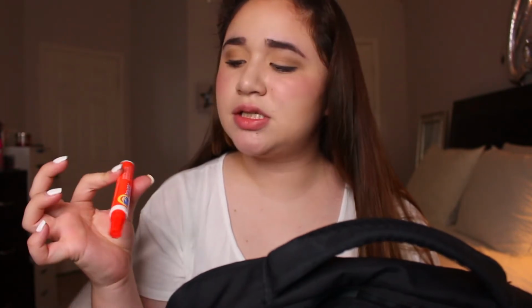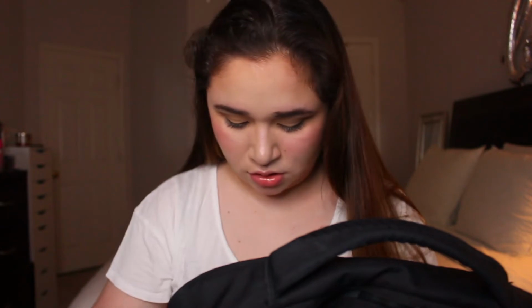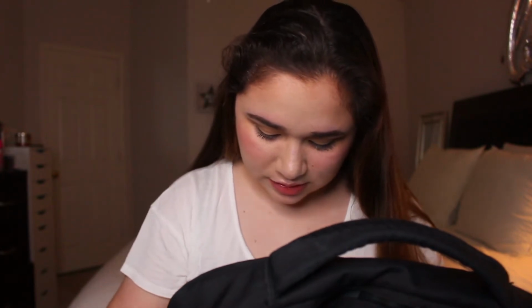Next I have some more pills in this little macaroon container for pills. I have a Tide stick, which I probably need to use on my shirt, but it's a Tide To Go stick. Then I have a hair tie, and I have these things called Picot. You put it in water and it helps you get rid of heartburn and indigestion feelings, so I carry that around with me just in case I need it. I put it in my water and it just makes me feel a lot better. So I have all of that in here, just essentials that I need.